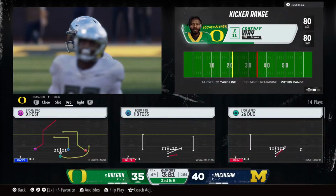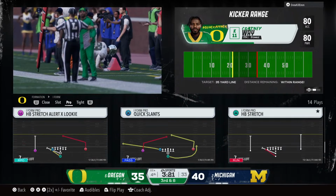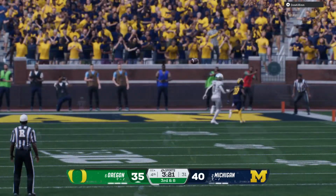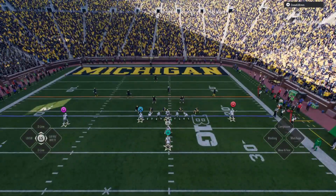Hey, Chris, give him credit. It was nice technique to be able to hold on for that catch and stay in bounds, but he didn't go very far. One of the biggest plays we've had so far. Third down, and the crowd really getting into it.